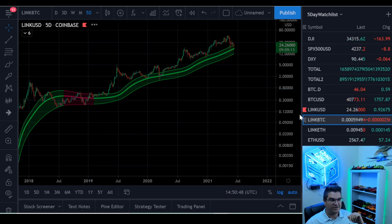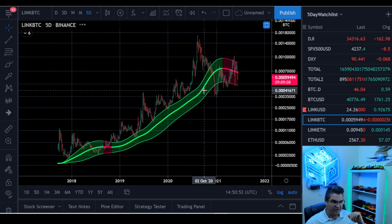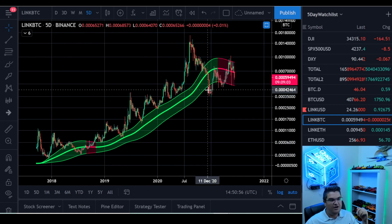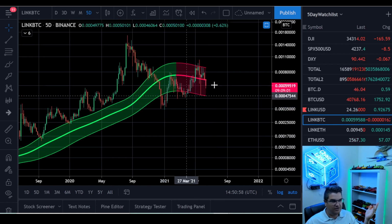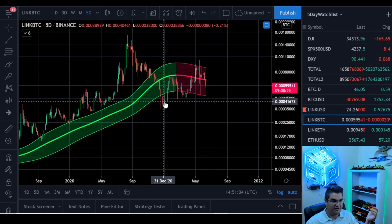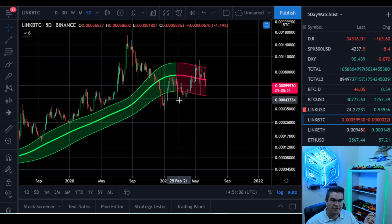Look at Link Bitcoin right now. Look at what it's done in history. Now, we don't have a whole lot to go off of for Link Bitcoin because it's only a few years old, right? But look at where it's been. Look at where we are now. We're in the red channel. If we come back down there again, look, if you were to buy anywhere in this area, you're going to be happy years from now. I'm fairly confident in that.